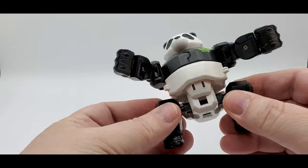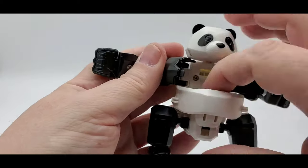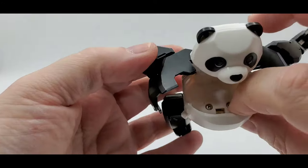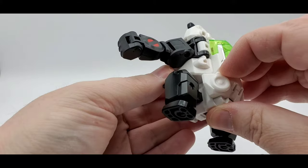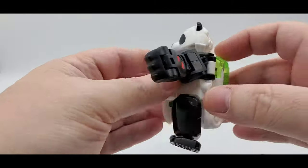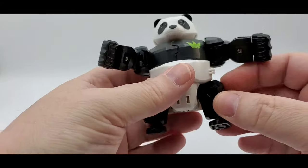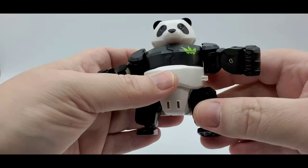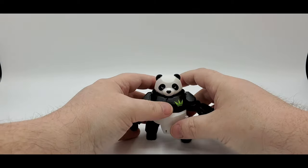And then you want to make it push this down like that. You push it down in there. Then close it up. Push his booty down like that, and then push in the legs, and there you go. Not much to him, but he looks freaking awesome. It's a freaking panda bear.